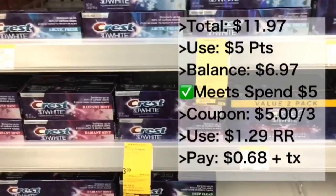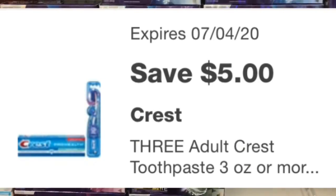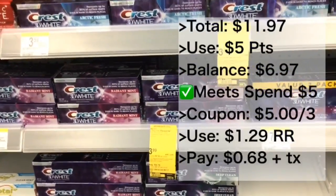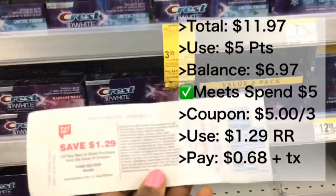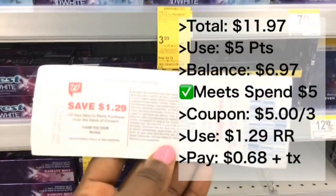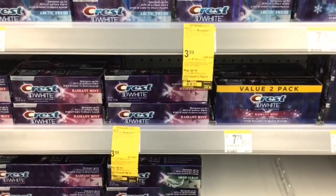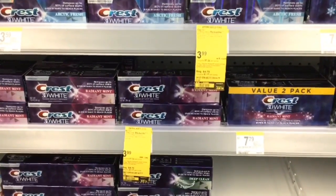Now I'm going to deduct my $5 off of 3 digital coupon, and my total is going to end up being just $1.97. But I am super cheap and I don't want to spend $1.97 out of pocket, so I'm going to use my register reward for $1.29, and that's going to bring my out of pocket to just 68 cents plus tax. At the end of the transaction, I'm going to get a $3 register reward and also 5,000 points. So that's going to make this a free transaction and a $2.32 money maker.